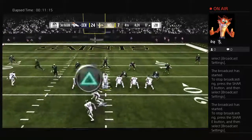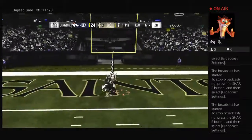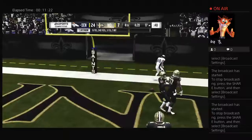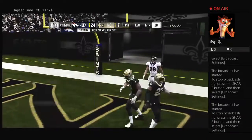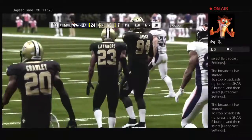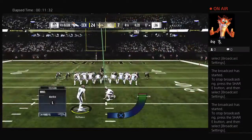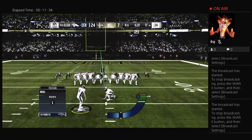Can they convert another here on 3rd and goal? To throw, it's Keenum. And that is incomplete. Marshon Lattimore right there on the coverage. He was draped all over it. Certainly looked like they were getting ready to convert there on 3rd down, but what an effort to get his hand on that one, knock it away, and brings up a 4th down decision.